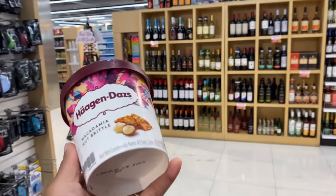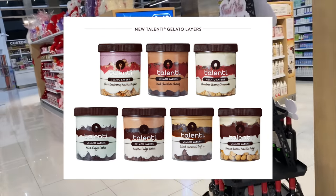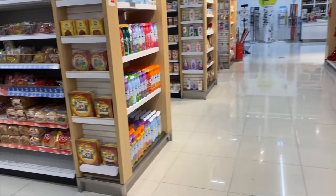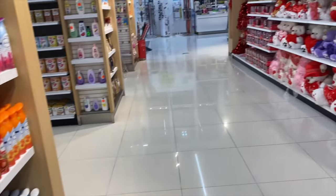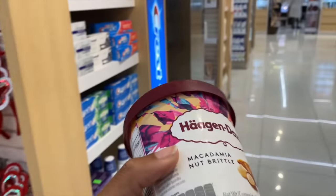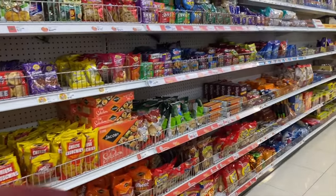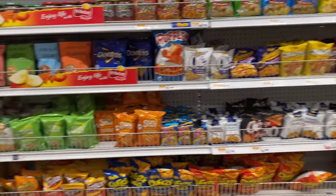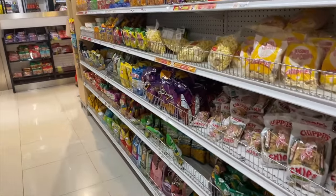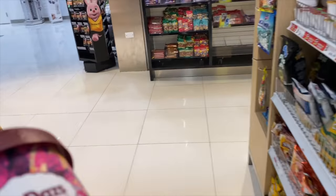All right, beautiful people. So I'm gonna get some Haagen-Dazs. I love Talenti ice cream, but there's nowhere in Jamaica that has Talenti. So I'm gonna get Haagen-Dazs. It's probably gonna be overpriced, but I'm gonna eat this while I watch a movie tonight. I'm also looking for, let's see what they got in the snacks aisle. I don't want nothing on this side. I don't want no Doritos either. I think I've had way too many snacks this week anyways.